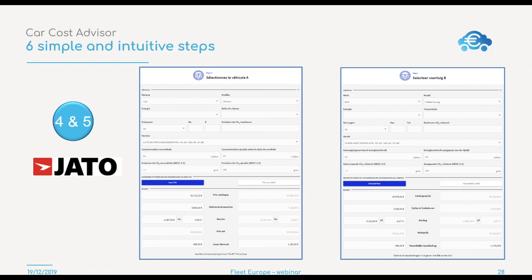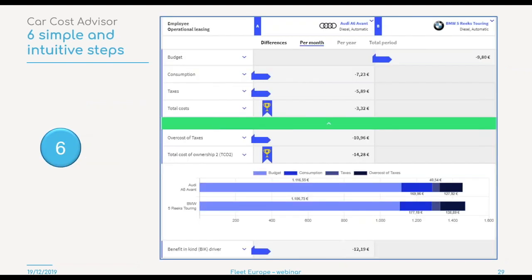At the bottom of each of these selection screens, we obviously integrate either the monthly leasing rate or the monthly financial payment that is made for the vehicle. The steps for vehicle A and vehicle B are identical. So that is steps 4 and 5. If you go to the next slide, please, Steven.